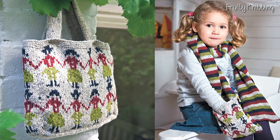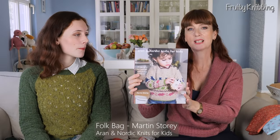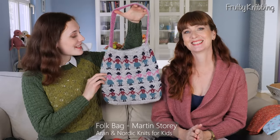And the yarn is Rowan Felted Tweed. And the book has altogether 25 different designs for babies and young children. Here's the book here. It's a gorgeous book with really stunning designs in it. As usual, Mum has made a whole lot of changes to the original design.